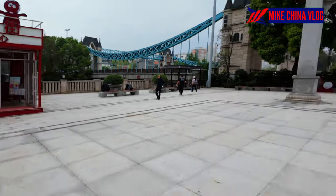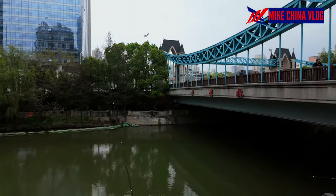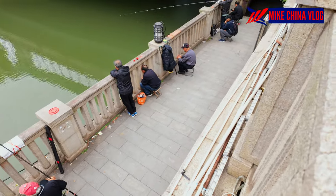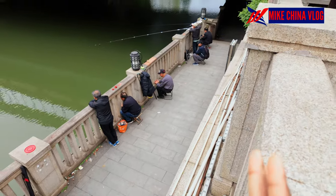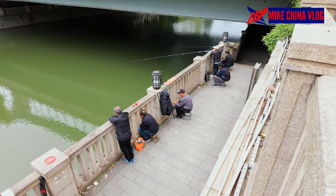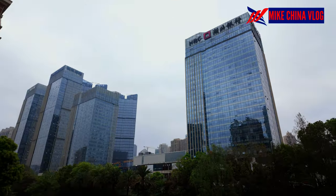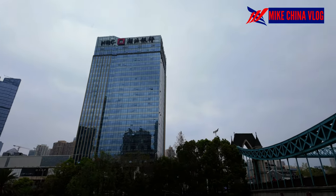So we are finally done. You know, this is where everything started. You see, those are people fishing. Like most of the old people, guys, that's what they do because they are retired. They don't have jobs. You can just come here to spend some hours fishing. Let me know, what do you think about the beauty of this place?